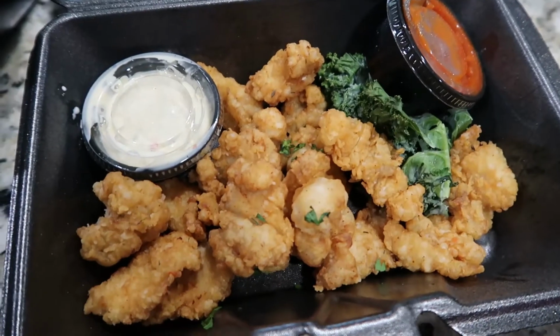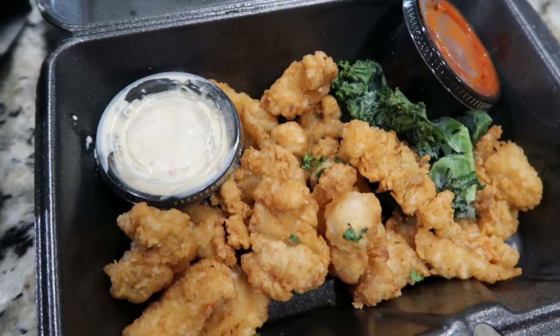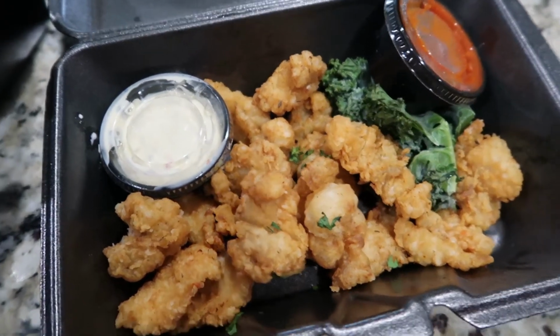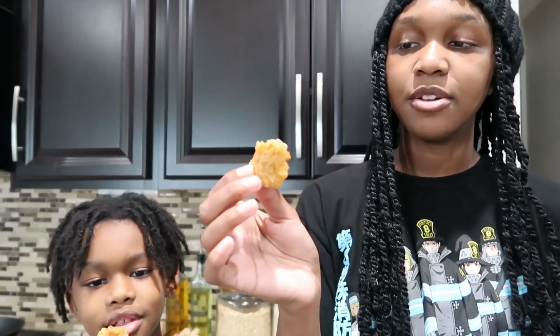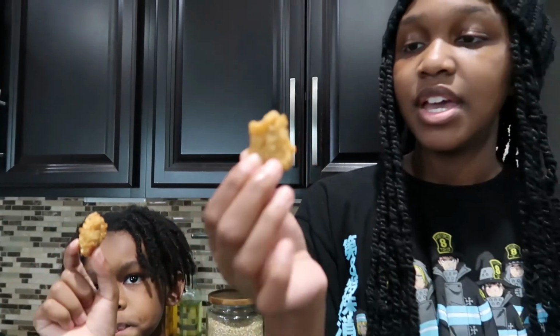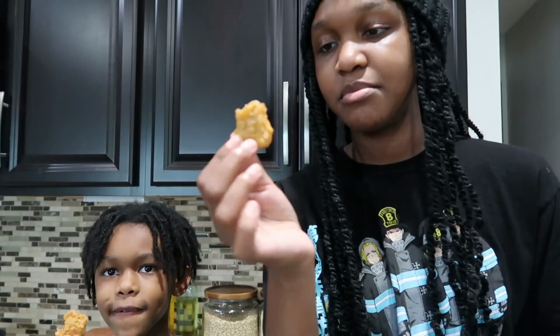So we have the Gator Bites from Homecoming. It looks good, and on the side of this, I think it has greens and some sauce too. All right, so these are going to be the fried Gator Bites. This is just the appetizer portion from Chef Art's Homecoming. They look like little pieces of chicken to me. I keep calling them pieces of chicken, but it's fine. But they appear to be fried and seasoned pretty well, so we're gonna try it and see.